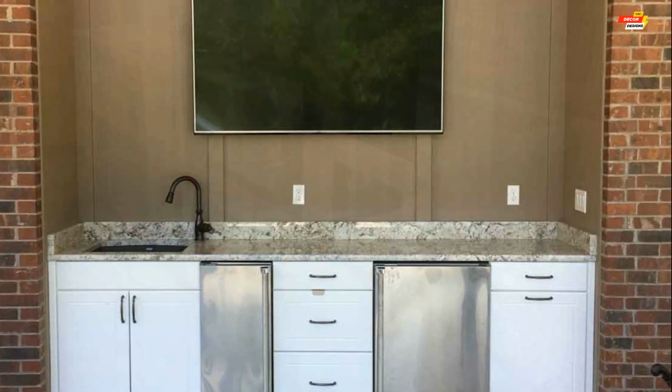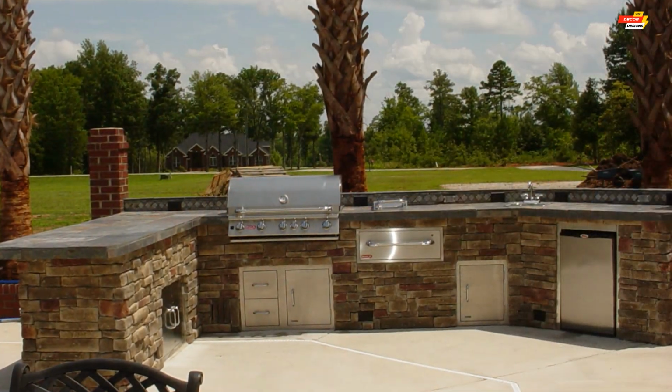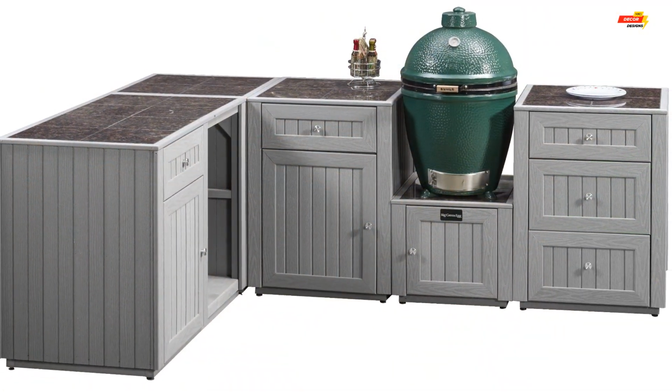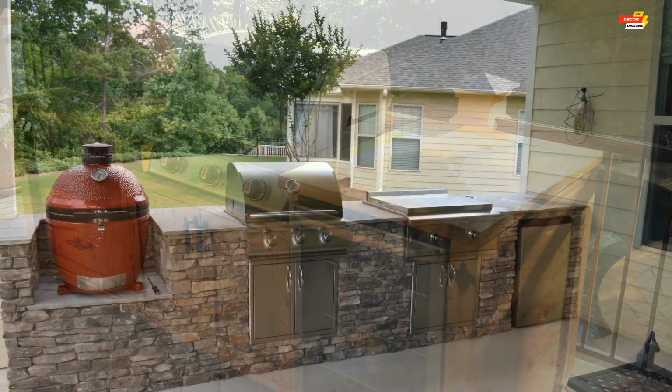Second, protection from the elements. Safeguard your valuable kitchen equipment and supplies from weather damage. Third, increased functionality. Optimize your outdoor cooking and entertaining space. Fourth, aesthetic appeal. Elevate the look of your outdoor living area. Fifth, property value. A well-designed outdoor kitchen can increase your home's overall value.